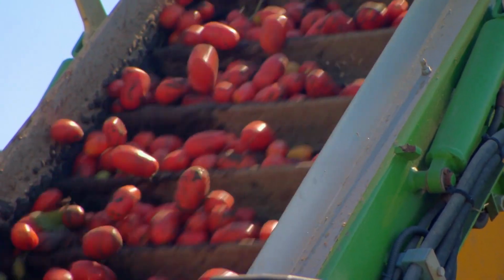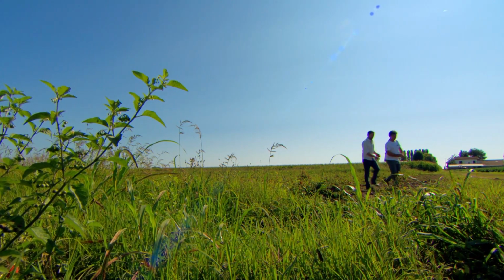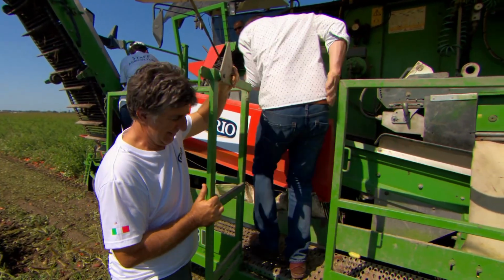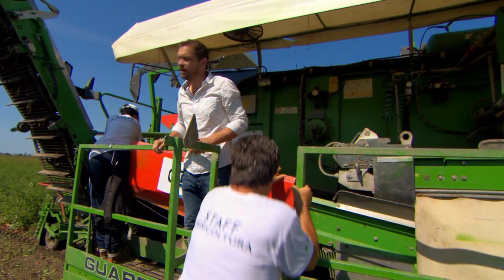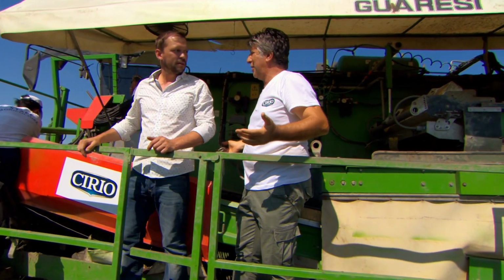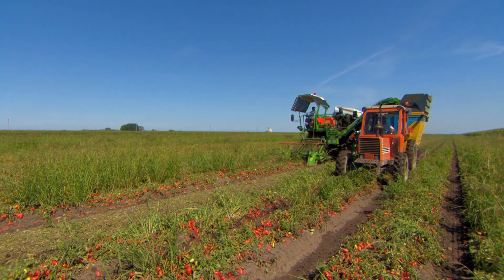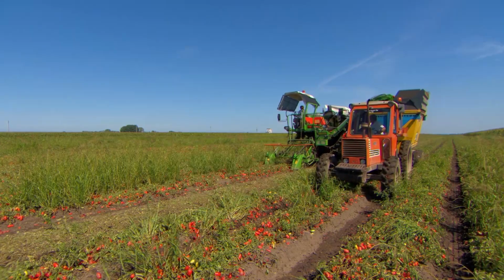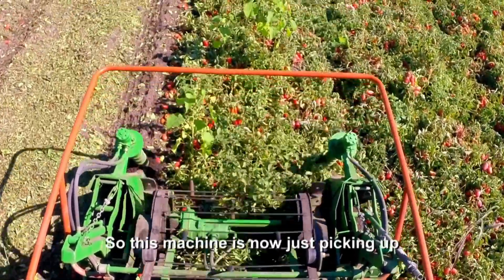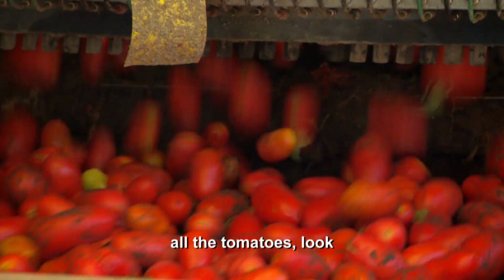Can I have a go on the harvesting machine? Yes, of course. Let's do it. Welcome. That is one big tomato picker. God, this is great, isn't it? It's comfortable. Right, ready. Now I can see why these tomatoes need such a thick skin. So this machine is now just picking up all the tomatoes, look!